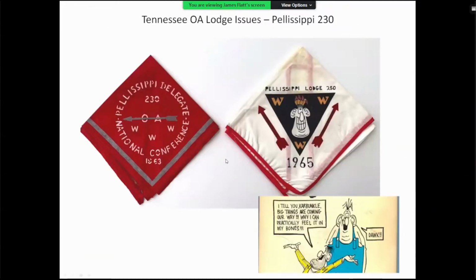An interesting sidebar are the delegate neckerchiefs to the national conference. Pellissippi had some pretty significant contingents back then, and there are delegate neckerchiefs for members from '63, '65, '67, '69, '71, and '75, all of which were limited only to the delegates and typically only issued at one per person. So these are among the most difficult pieces to find, as they are in other lodges like that. This one in particular is kind of interesting. By the way, on the arrow, it says National OA Conference.